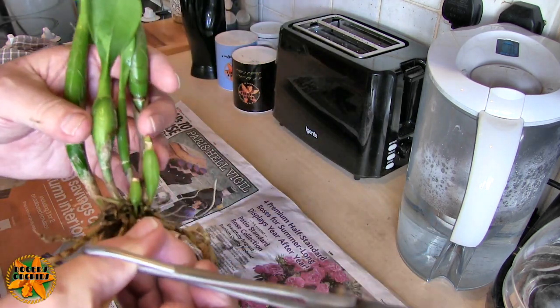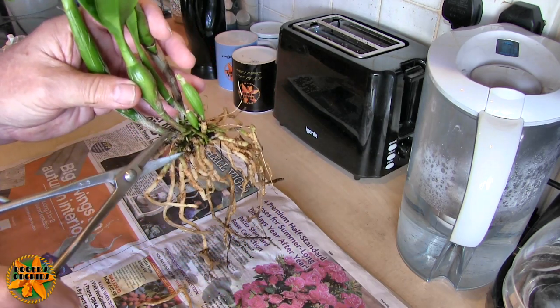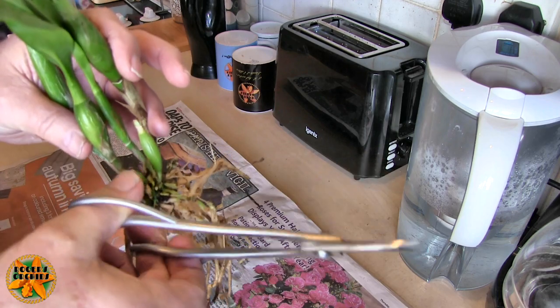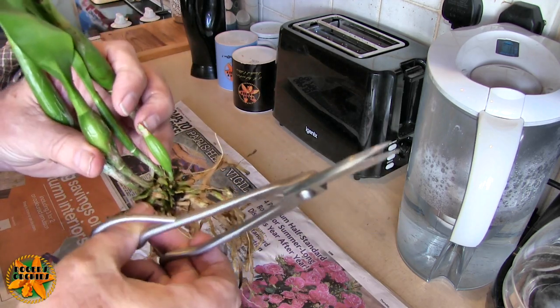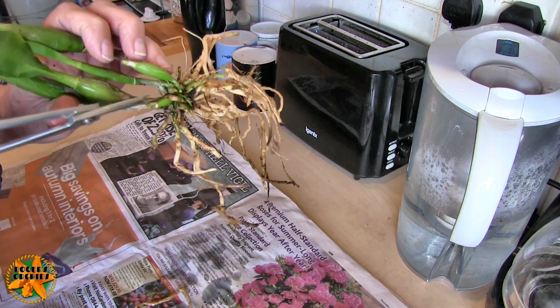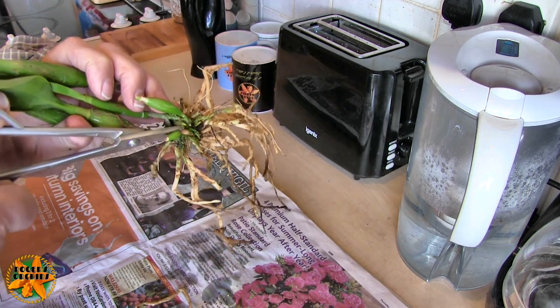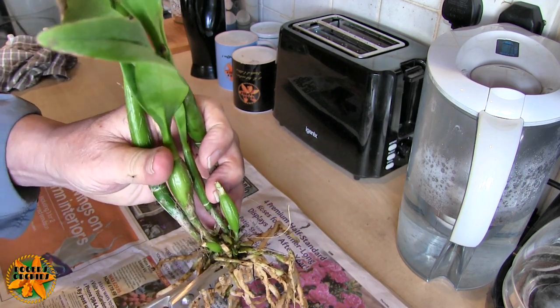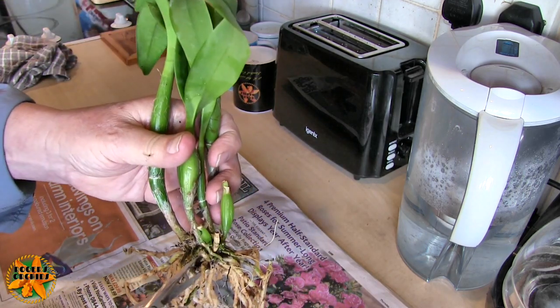And quite honestly, I think the easiest thing to do is to take the rhizome back. The trouble is I've got a brand new root there, which I don't want to lose. Can you see it in there? There's a brand new root there, so I'm going to have to go down alongside it initially and then round underneath it to be able to get at the bit I want to cut off.